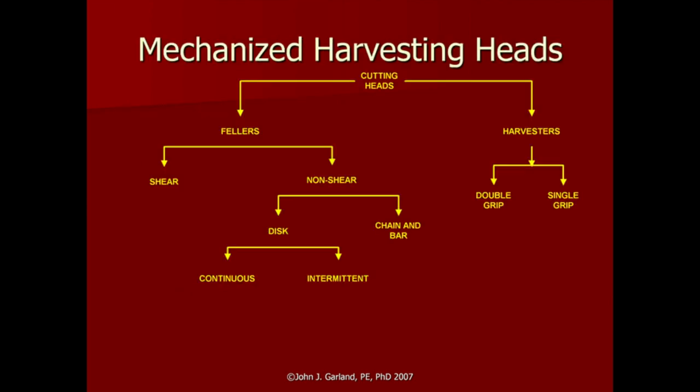So let's talk about felling machines. And there we start out by looking at the cutting heads. We first of all try to make the distinction, and this is page 15, behind page 15, maybe page 16. It's got that located if you can't read it on your individual slide. We make the distinction first whether we're going to do a full processing by harvesting or whether we're just going to cut the tree.